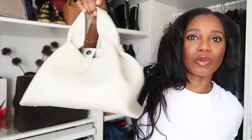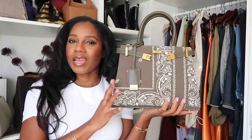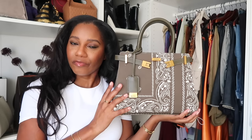Okay, in addition to those bags, I'm also taking my Polene bag. I love this bag. I might even visit their boutique when I'm in Paris, so look out for the Paris shopping vlog. And I'm also bringing this NDG bag. It's so amazing. They have it in white, they have it in cream, they have it in black, they have it in cream leather, they have it in a beautiful blush leather, and I'm gonna get another one for sure.